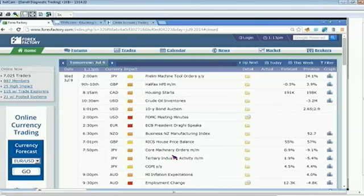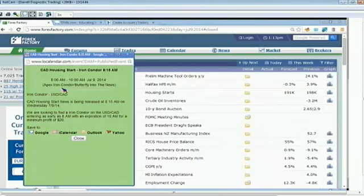But be aware of that release. As far as the news you can use, yesterday we covered a few trades for you. We got the Canadian housing start report coming out at 8:15. Looking at doing an iron condor entering at 8 o'clock.